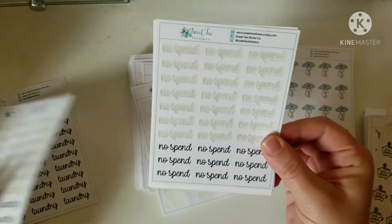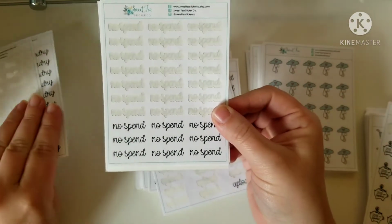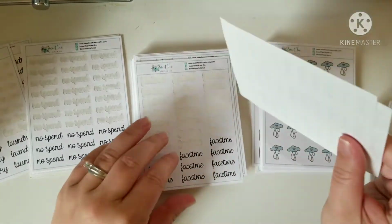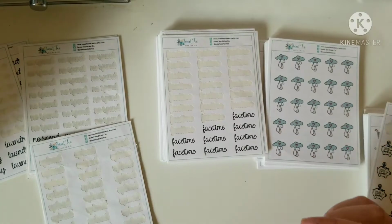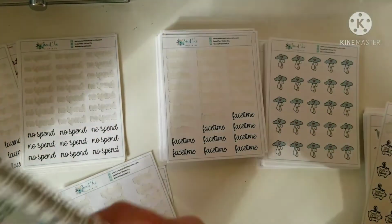However, I do think it needs to move up in my stickers because I think it needs to be closer to the front. Then we go into film, edit, and upload. And I've only got one upload sticker left on this first sheet, which is awesome. I love using things up.